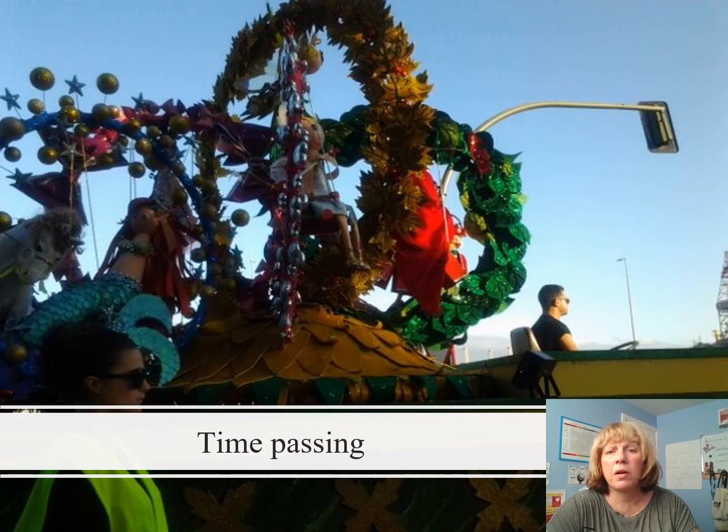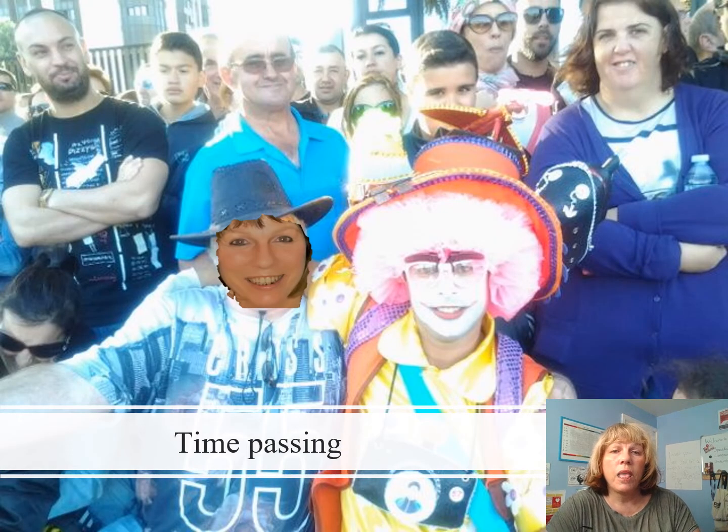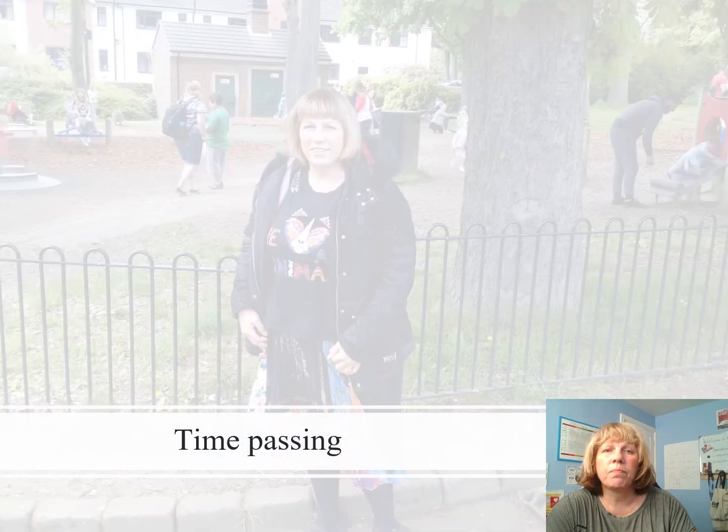So with time still passing, we also saw some floats at the carnival during that afternoon, and if I was writing, I would say after that. So after I'd seen the clowns, after that. And time is still passing, but it might have passed a lot longer than that, a couple of weeks later or a week later, when I actually met one of the clowns. I might say a few weeks later if I was writing. So that's a lovely starting part of your sentence if you want to show time is passing.